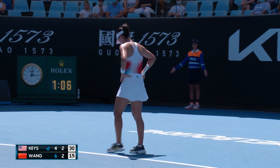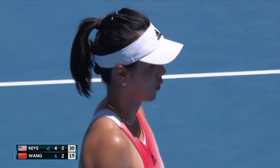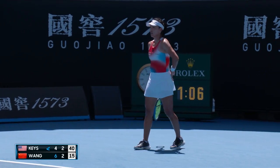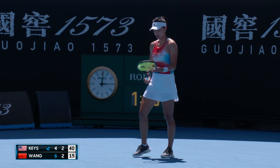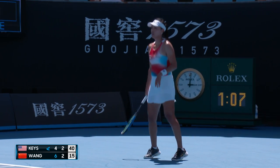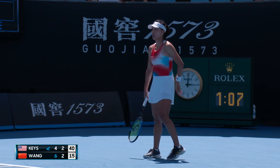Real shift in momentum here, from six-four and two-love. It's looking all one-way traffic for Wang, and now Keys really has fought hard in this last 10 minutes to give herself every opportunity to move ahead in this second set.